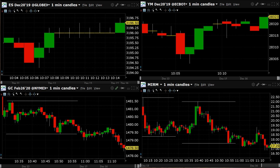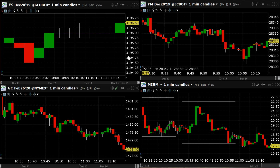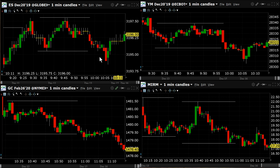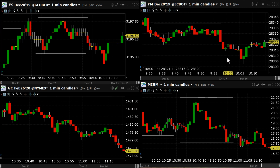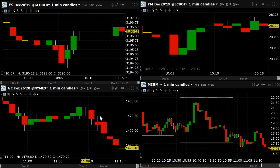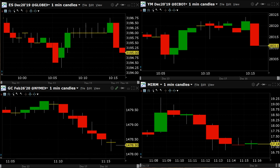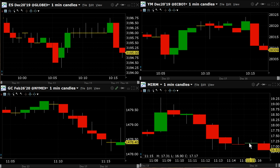Long signal YM, long signal ES. It's going against these two lines here. It could still roll over on another signal. Okay, signal coming up now. Looking for another signal. We get a rollover here. Okay, looking for signal. Short signal ES. Long signal GC. Short signal YM. Short signal MIRM.